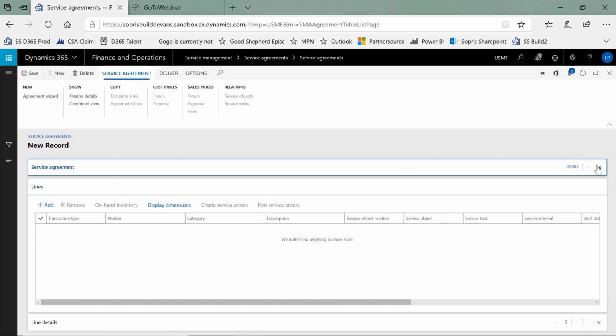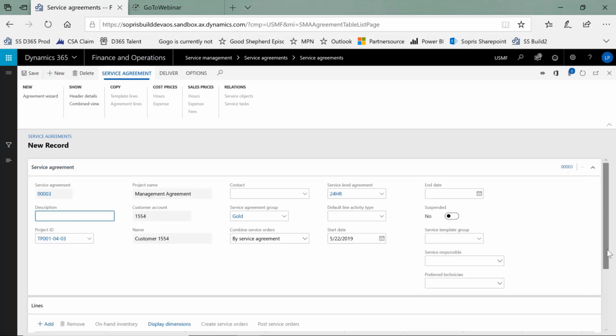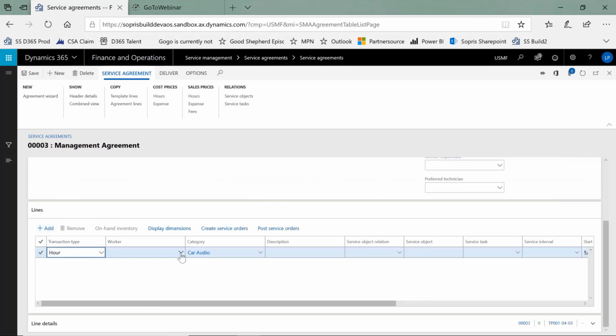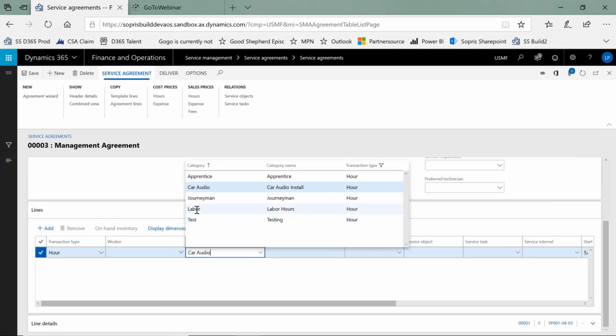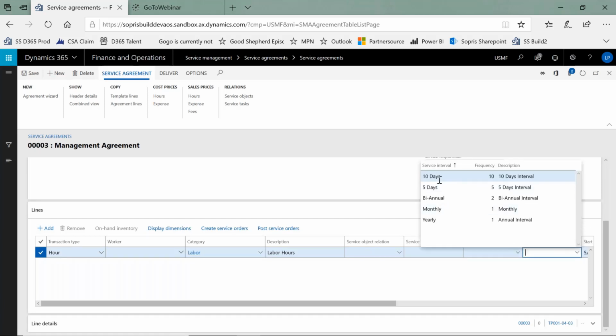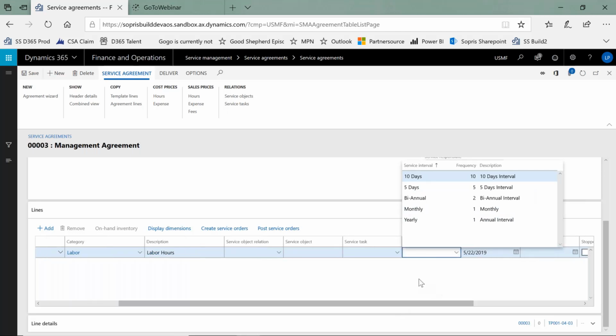And the other part of the service agreement lets us go in. This is a great way to do either planned maintenance or management, and to say that we're performing certain services and identify that in the system itself. We also can determine the service interval, whether the interval is every 10 days, 5 days, monthly, or yearly in the application.